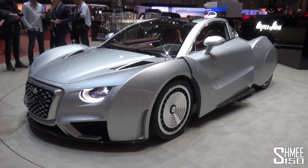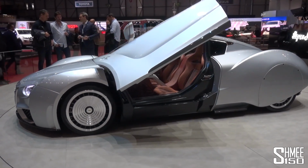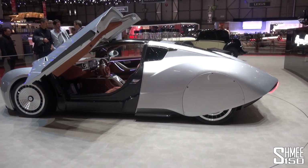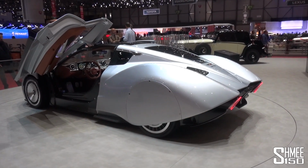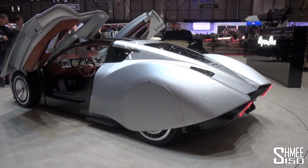This is the HispanoSuiza Carmen. Now the Geneva Motorshow is often the launching ground for many new cars, and in some cases companies. HispanoSuiza were known back in the 20s and 30s, and one of their older cars can actually be seen behind, but this is a modern reinterpretation. It has completely futuristic design to the interior. You can see the covered rear wheels as well, and the design around the back too. Doors that are opening up, motorized, controlled to open, and yeah, something completely new.